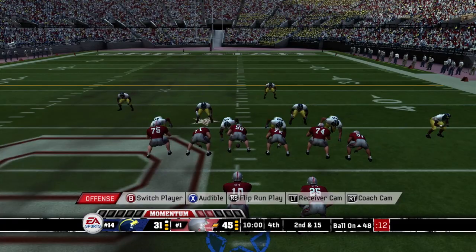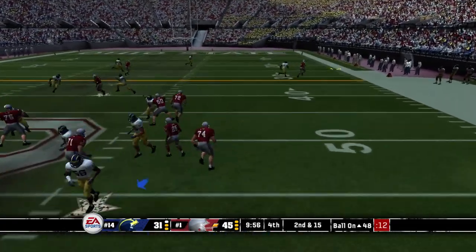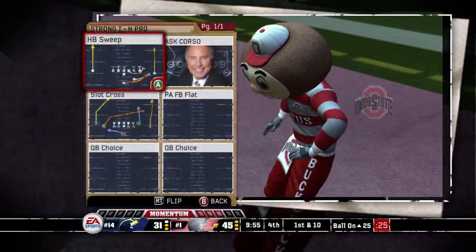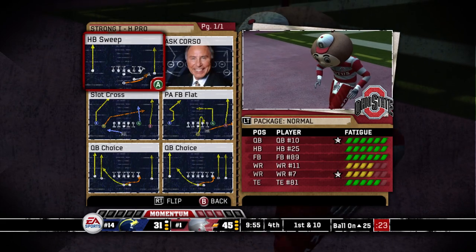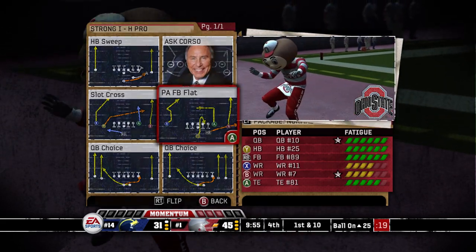They come out with three wide receivers. He drops back. He's looking. Throws this one out to the right. He gets hit out of bounds at the 25-yard line. Impressive catch there to stay in bounds and pick up the first down. That's great field awareness, because those are not easy catches to make.